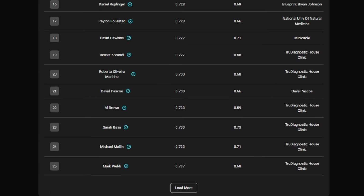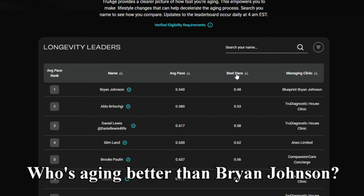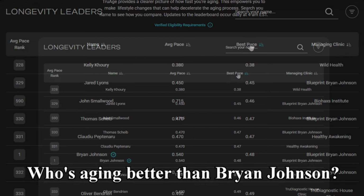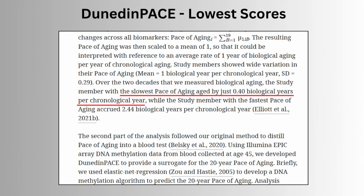I analysed the full rankings to answer several questions, the first of which can be found by the sort function, which is if anyone is aging better than Brian Johnson, the millionaire on a mission to live forever. It turns out there are 5 people, including Kelly Curry with a score of 0.38. This isn't that unusual. If you do read the 2022 paper, it does state that someone from the original cohort achieved a score of 0.40.